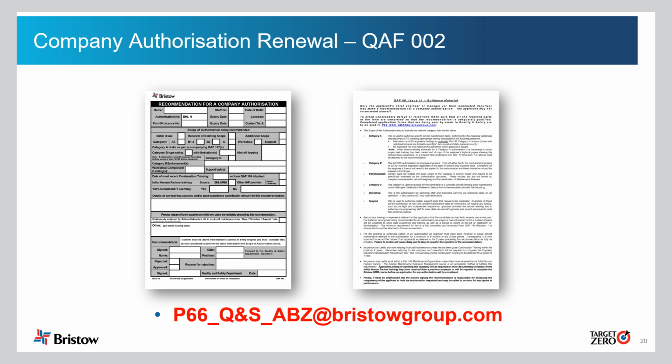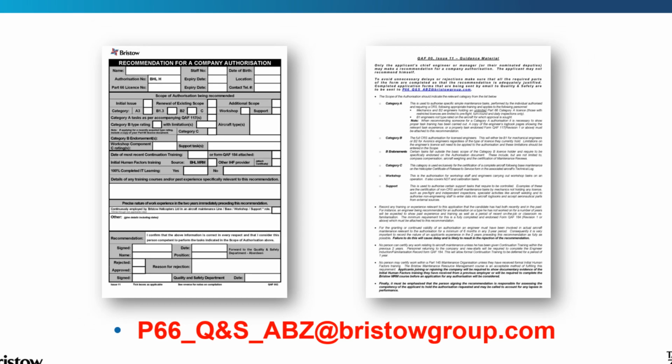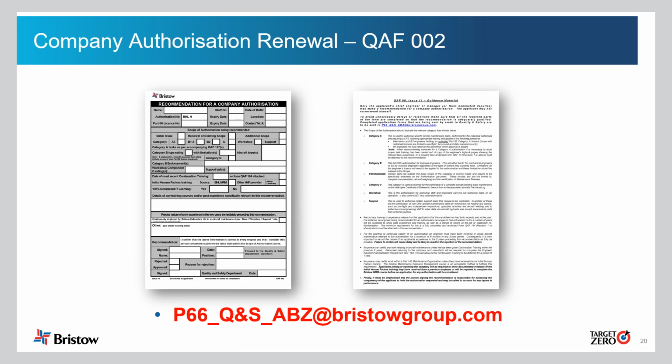Company Part 145 authorization renewals use a form called a QAF002. Now both sides of the form are shown here and it may be downloaded from the portal. These forms should contain all the relevant information for quality and compliance to issue an authorization once it has been signed, usually by a manager or chief engineer. There is an email address for the applications to be sent to.